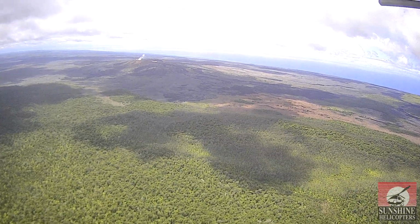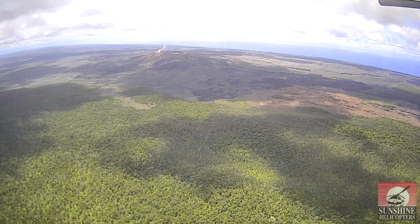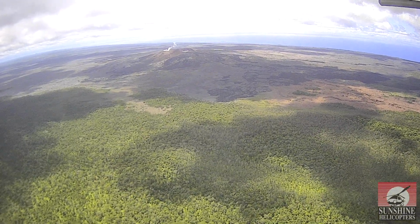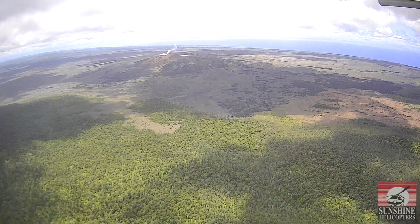I got a little bit of steam coming up. Yeah, before April of 2018, the lava lake was right up at the top over here, just kind of simmering like a pot of chili. This blew itself out. It had a whole bunch of pink ash come out of the top of this thing.